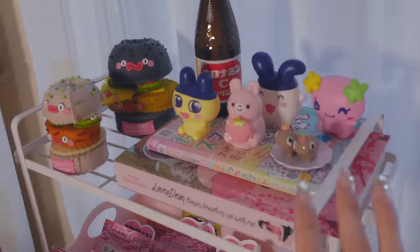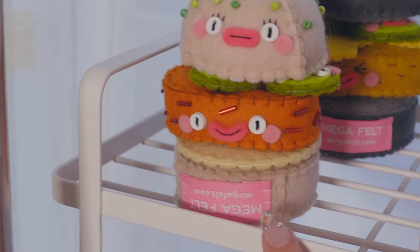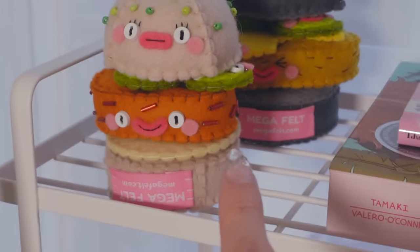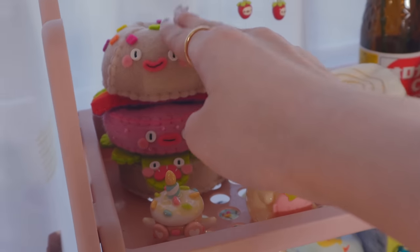And as you can see, here we have some burgers. These are made by an artist named Megafell, and I love her work. So I actually have three of them. The third one is over here on the shelf, and this was actually the first one that I ever got. These burgers are literally so cute.